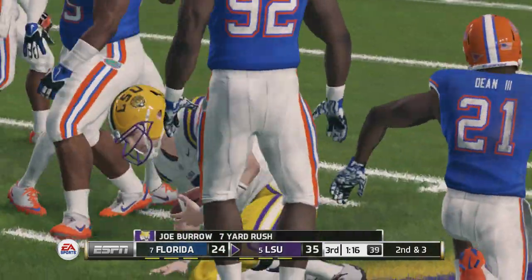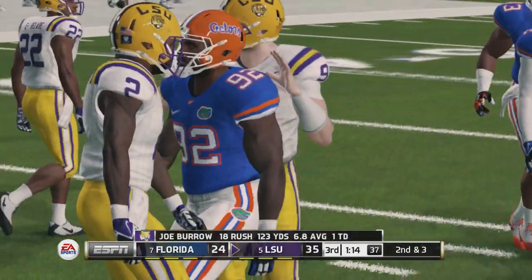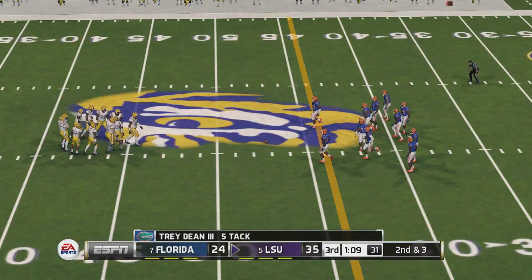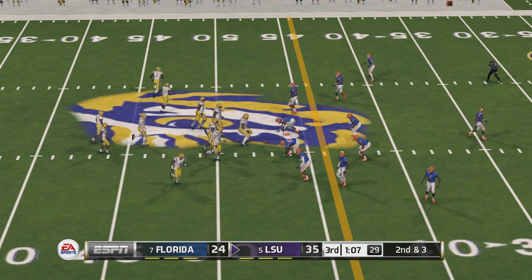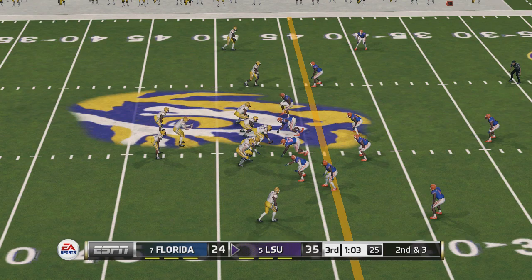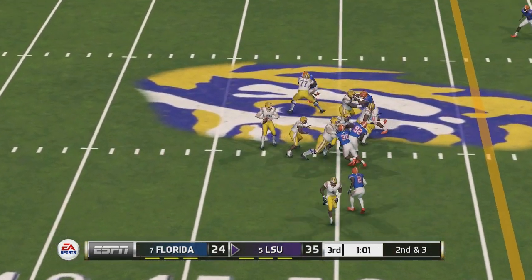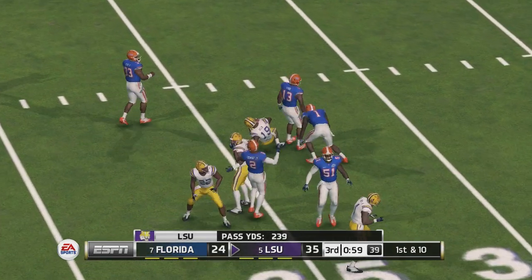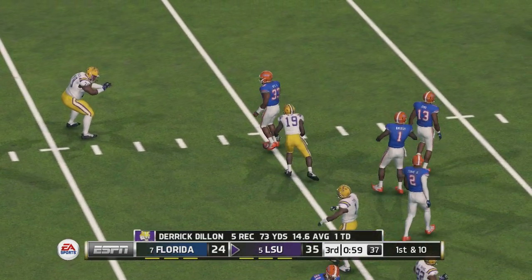Tackled after a decent run up the gut. Second down, and they're going to need about 3 yards to pick up the first down. Mike 51, Mike 51. The senior makes the catch. And he's tackled around the 34-yard line.